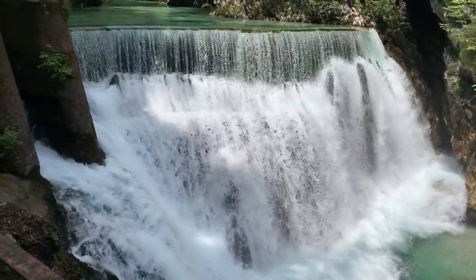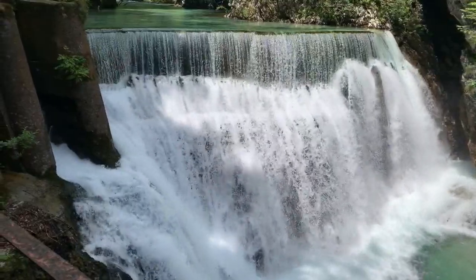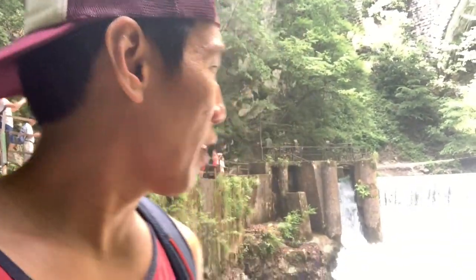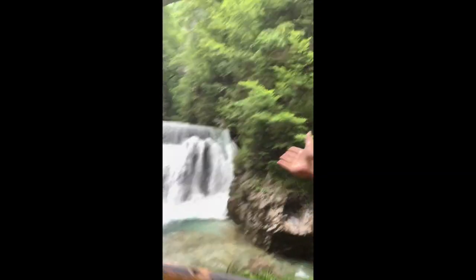This is some falls, literally noisy falls, the largest river waterfall in Slovenia. I'm in the heart of the gorge right now. It's amazing. This is the waterfall that everybody's been talking about. It's beautiful. It's spectacular. Here it is, guys. I found it. The money shot.